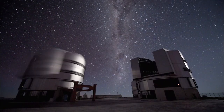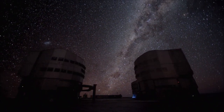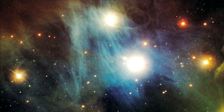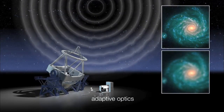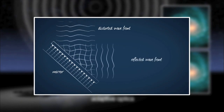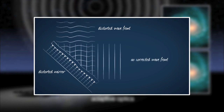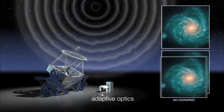Even on the clearest of nights, unseen turbulence in the air pushes starlight around as it journeys through Earth's atmosphere. The same effect is what makes the stars twinkle. To get around this problem at VLT, all the light gathered from each telescope's main mirror is bounced onto a second mirror, which can rapidly deform to reverse the distortions caused by the moving air.